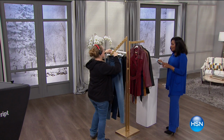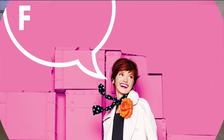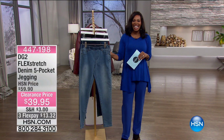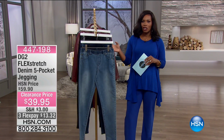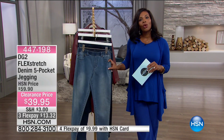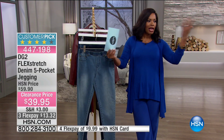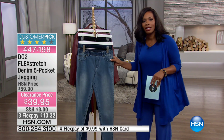Okay, we're moving on to fave number 4. And fave number 4 is what I wore into work this evening: my DG2 Flex Stretch Denim 5-pocket jeggings. It's so funny. I wore these into work this evening, and I had on my Anthony tunic. And when I got to work, it was like, okay, well, that's exactly what we're gonna be talking about today. These are the kind of things we wear all the time.